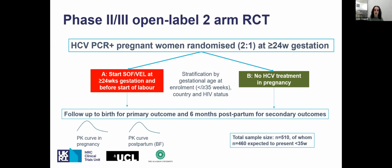Then we will do some PK, both in pregnancy and also during breastfeeding. Women who present later in pregnancy and are enrolled later in pregnancy will still be receiving DAAs postpartum. So there'll be the opportunity to look at PK and breastfeeding among them. And in total, we aim to recruit 510 women, of whom we expect about 460 to present before 35 weeks gestation.